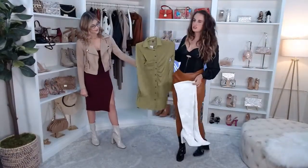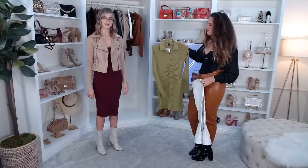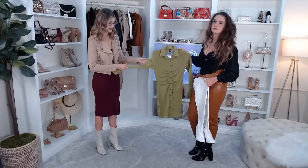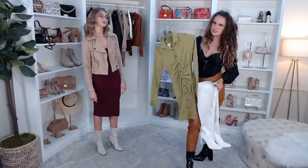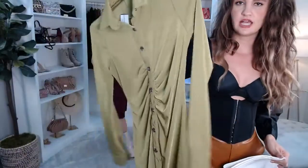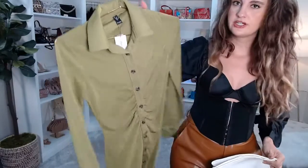It's another ruched dress, just like the one I was wearing previously, the brown one's very similar. But this fabric is stretchy. How would you describe this fabric? Yeah, I think this is a Lurex knit fabric, so it kind of has some shine to it. It's got this sheen to it. I don't know if you guys can see it. I'll get a little bit closer. It's very beautiful. I'm obsessed with this color. It's like a lime kind of color. It's got the ruching throughout the body, you guys.